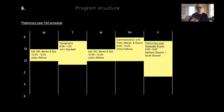So just to give you a little bit even more granular insight into what that looks like, I just want to give you a few hypothetical schedules. So a preliminary fall schedule might look like, on Friday, you would have this core full studio that's taught by Barbara Glauber, who I know is on this call, and Scott Stoll.